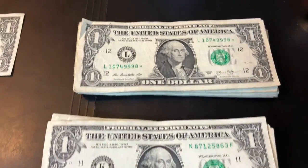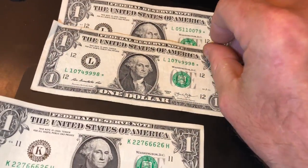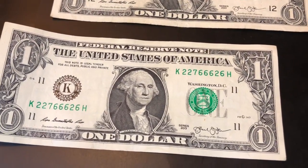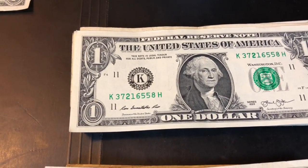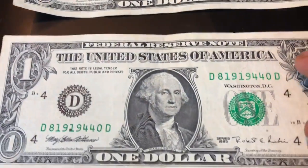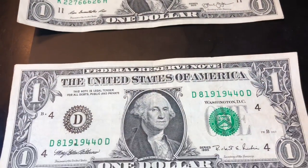Working on that last stack, guys, we found another star note. So we'll be checking that one for its rarity and print run as well. Put it with the other star note. We also found a trinary so far with 2, 6, and 7. Let's keep looking. Finish the last stack, guys. You saw we found the star note. We got the trinary, and then I found a 1995 bill. It's not a web note, but always good to collect them.